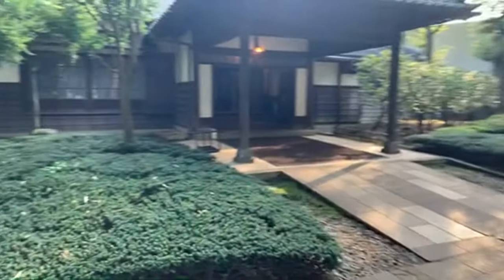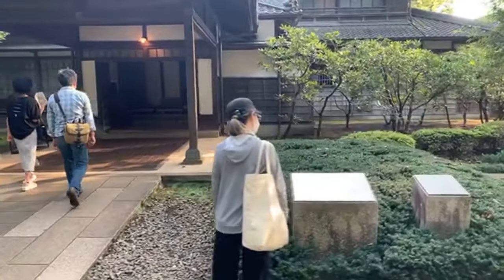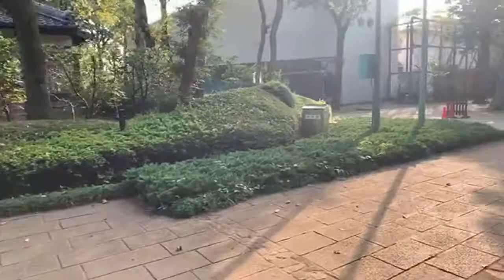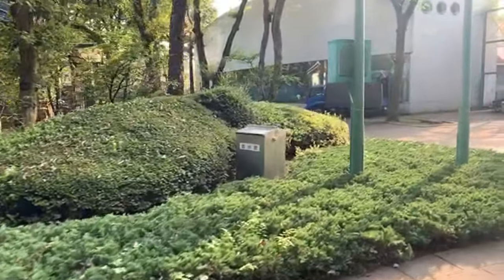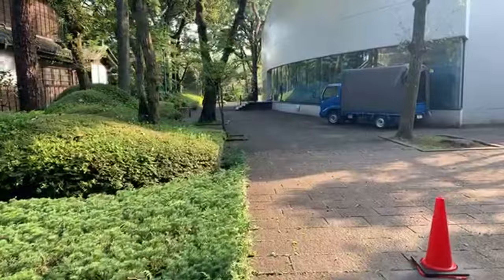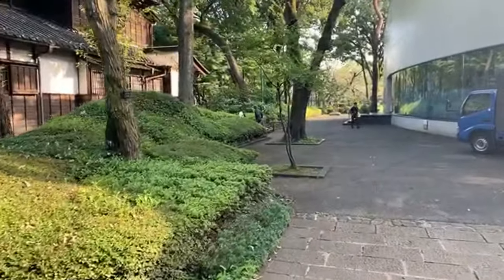I don't know how those people got into the back there, because it's in the back of this house, but you can't go into the back. Or maybe we can go to that back this way. I'm not sure. I'm gonna check it out back here. Maybe you can enter. Oh, there you go. Just follow Jisan.